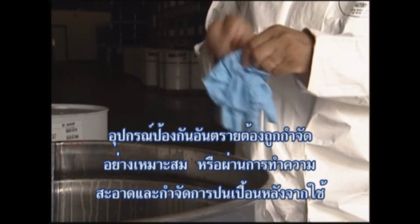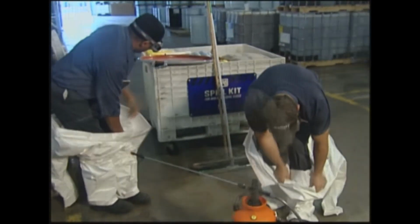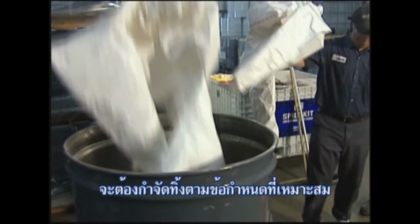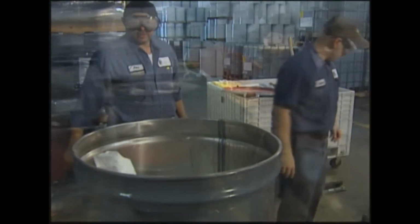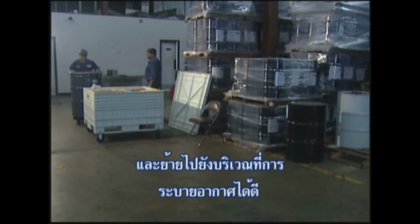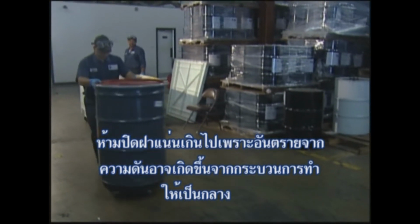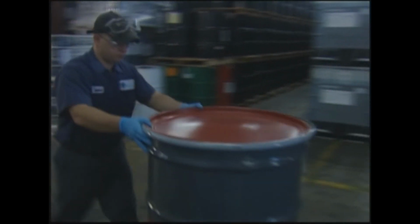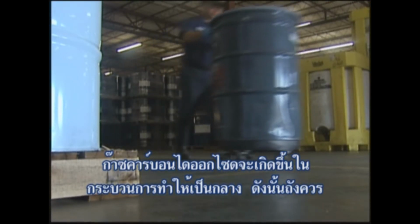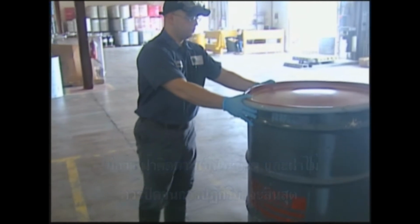All protective equipment must be disposed of properly or thoroughly cleaned and decontaminated after use. Any waste material that has been generated during spill cleanup must be disposed of in accordance with federal, state, and local regulations. Place the lid loosely on the drum and move it to a well-vented area in case further reaction occurs. Do not tighten the lid because dangerous pressures may result from the neutralization process. Carbon dioxide gas is generated through the neutralization process, so the drum should be monitored frequently, and the lid should not be securely applied until the reaction is complete.